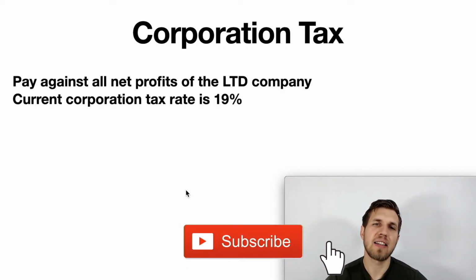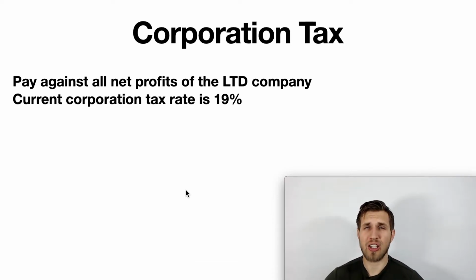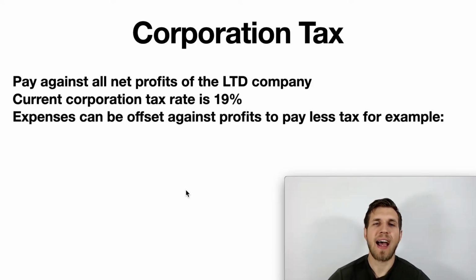And currently the corporation tax is 19% in the UK. Now, it was supposed to be changed to 17%. However, I think because of coronavirus and a few other factors, this corporation tax is still at 19%, which unfortunately is a shame, but it is what it is. And as I said before, the expenses can be offset against profits to pay less tax.